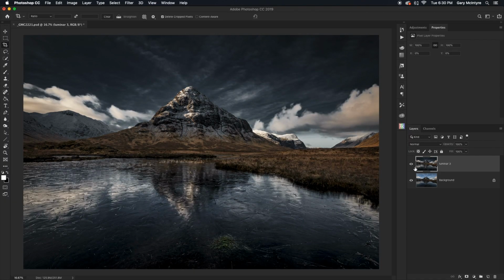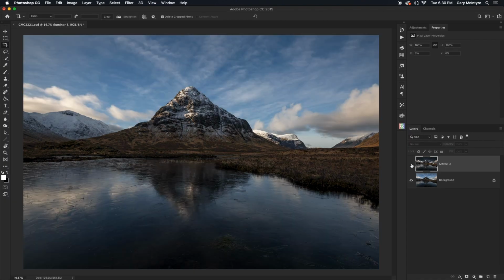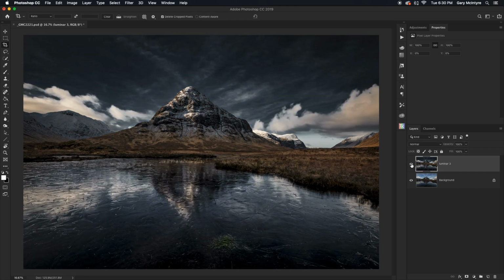So there we have before, after, before, after. I'll put more images up after this demo. Has it saved the image? No, because it was intentionally shot to show you what Luminar can do. And as I keep stressing, this is only scratching the surface.